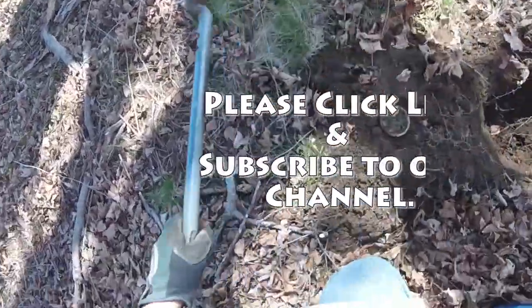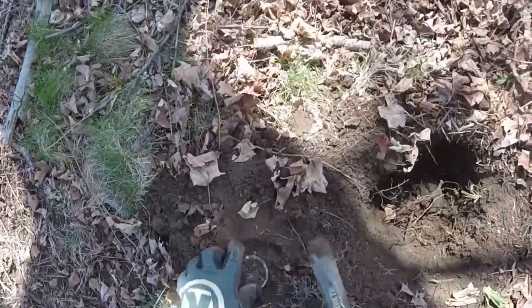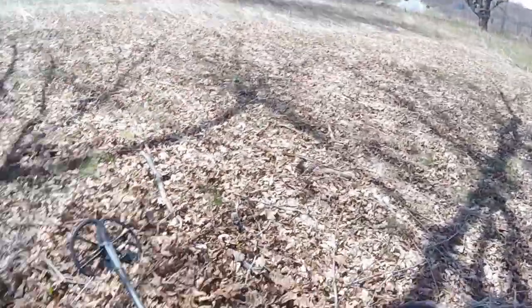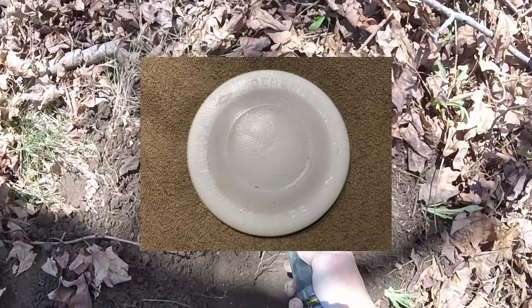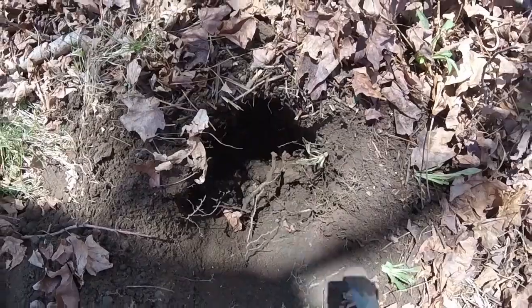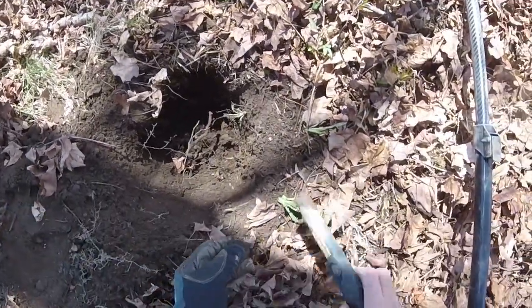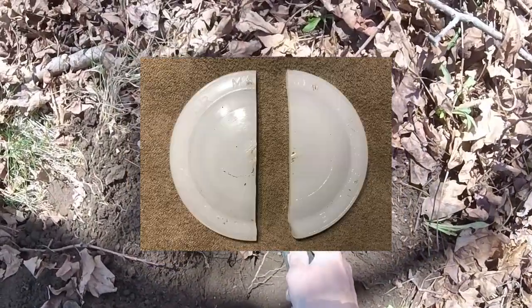I keep getting tones. I keep getting pieces of the mason jar. No way. That's awesome. I like finding these. These are fun. I'm still getting tones. I think these are just pieces of the lid, I think.